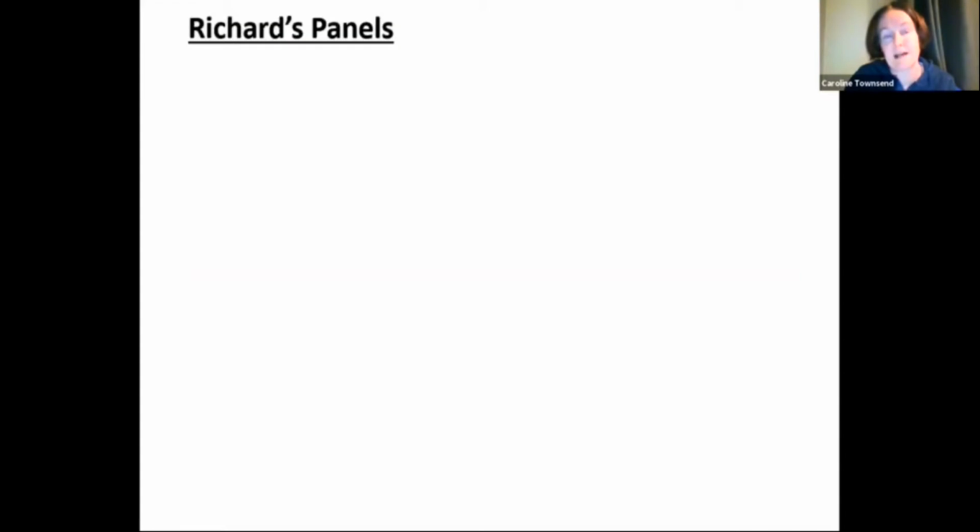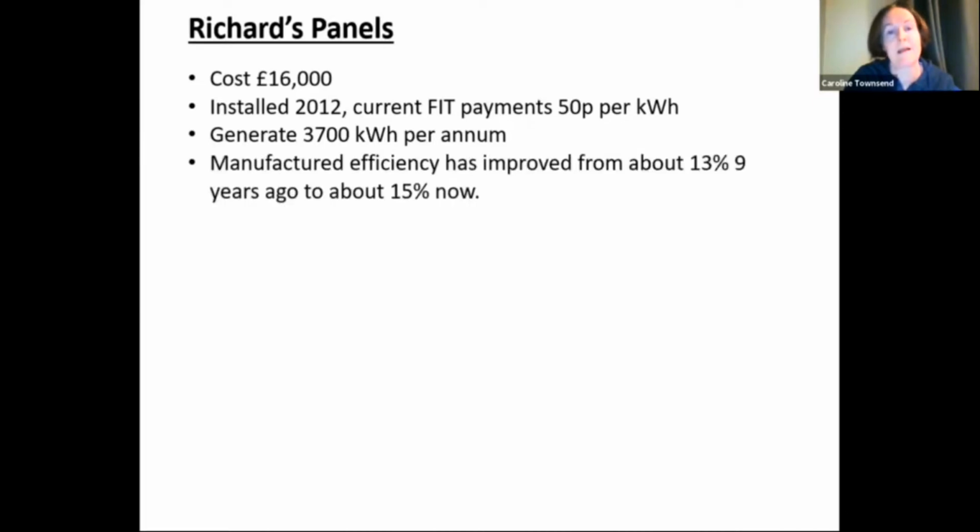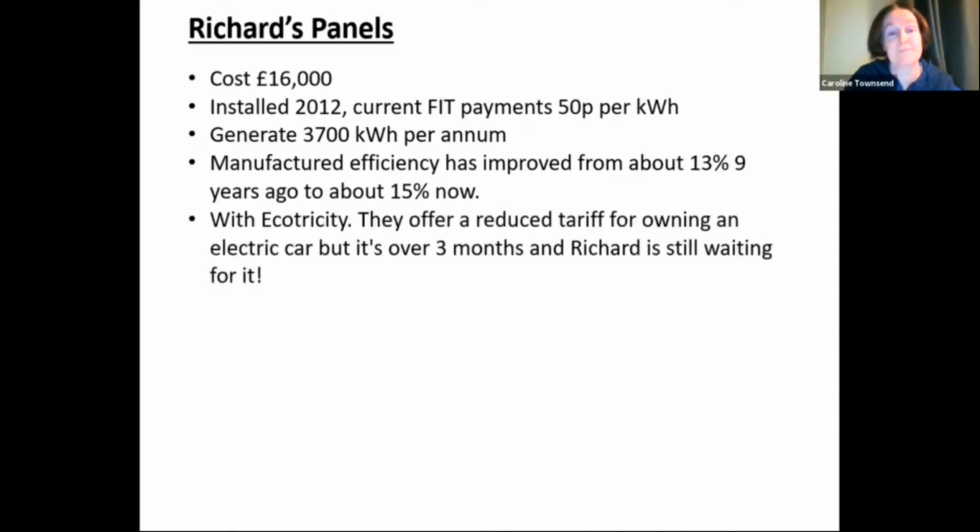Finally, Richard had his panels installed at a cost of £16,000 in 2012, and he's lucky in that he gets feed-in tariff payments of 50p per kilowatt hour, and his generates about the same as mine, 3,700. And the manufacturers have improved the efficiency of them over the years.